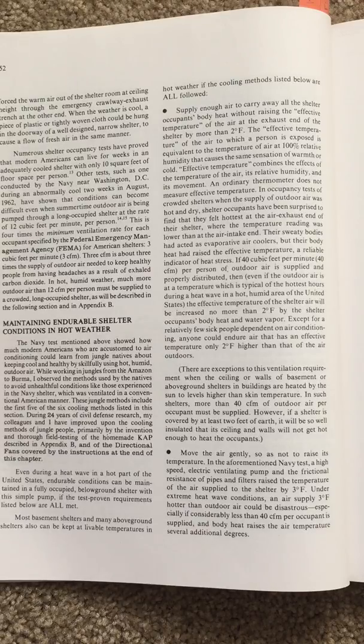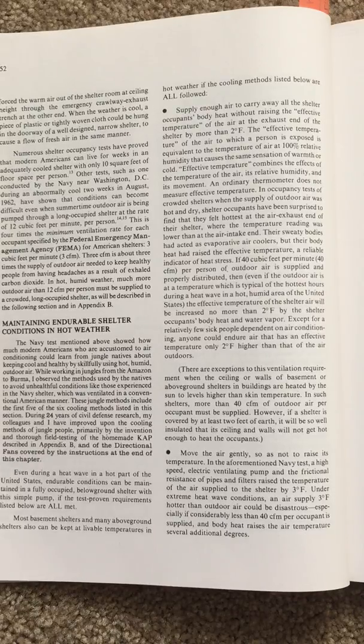Except for relatively few sick people dependent on air conditioning, anyone could endure air that has an effective temperature only 2 degrees Fahrenheit higher than that of the air outdoors.